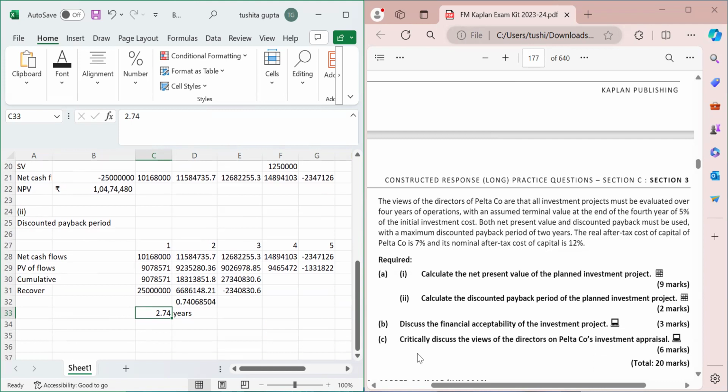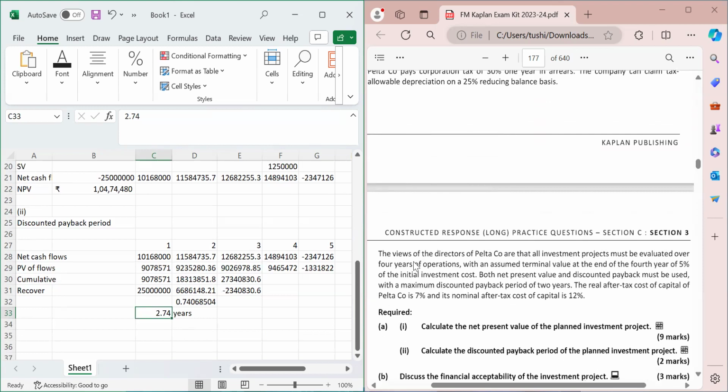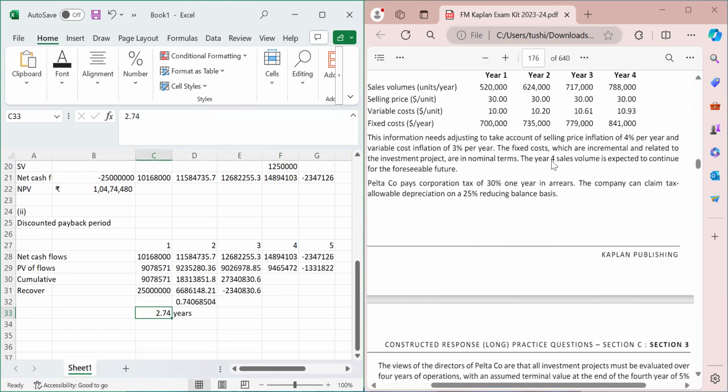Now, if we talk about part C, which wants us to critically discuss the views of the directors on the investment appraisal. Let us see what their views basically are. All investment projects must be evaluated over 4 years of operations and the assumed terminal value. Both NPV and discounted payback must be used, and they've given us both the rates of capital. So their views can be divided into 3 perspectives. First of all, they're talking about the evaluation period of 4 years. In the case study, it is mentioned that the year 4 sales volume is expected to continue for the foreseeable future, which means that sales will continue beyond year 4, and directors are ignoring that.